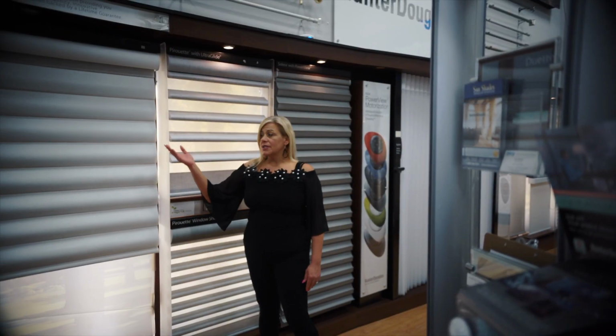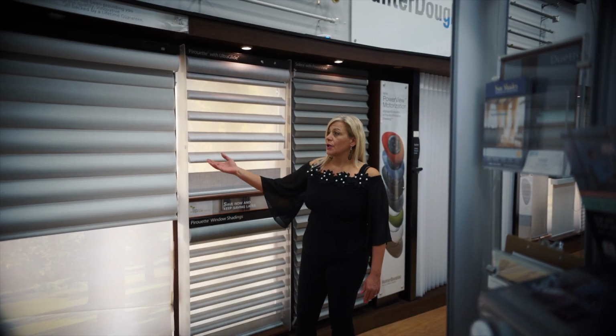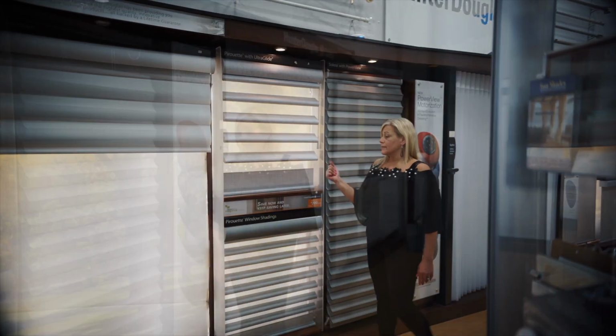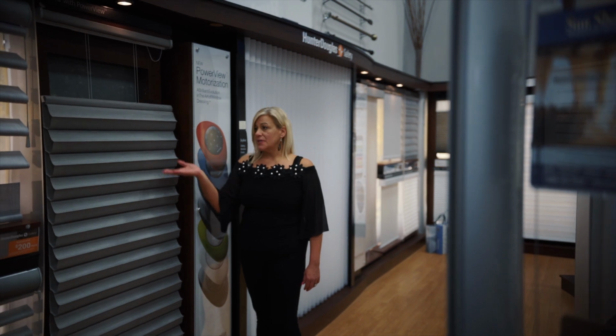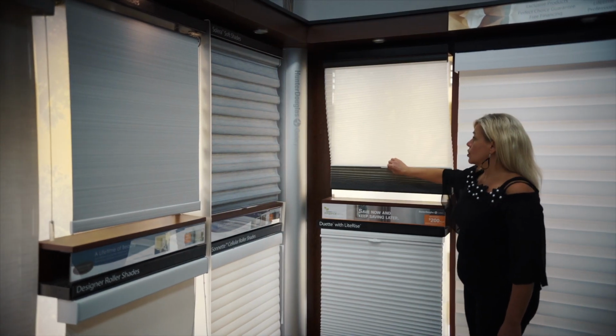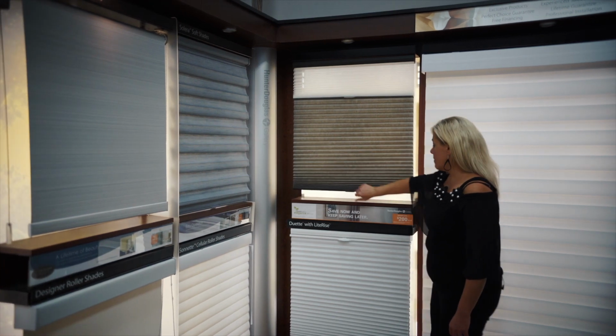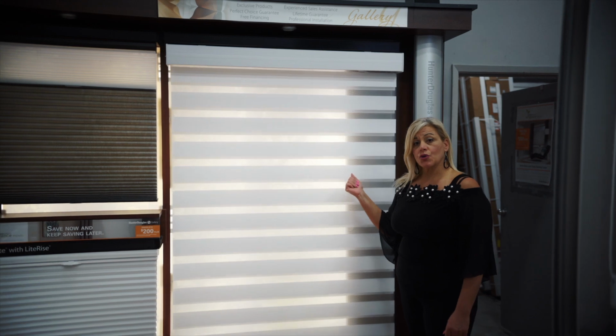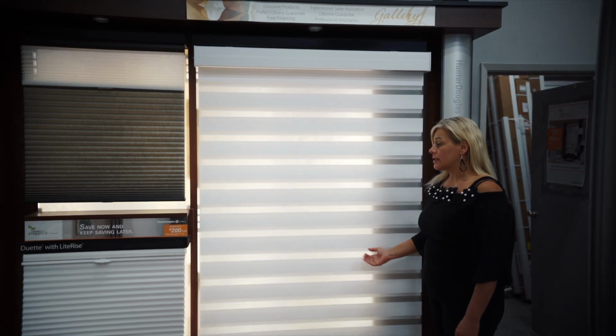Our decorators will take you through the showroom and show you the different products. For example, our motorization blinds, our Solera top down, bottom up. We've got our cordless shades, duet, top down, bottom up. We've got our Hunter Douglas banded shades, which are our trending, most popular product today.